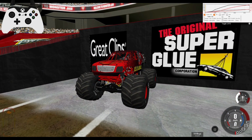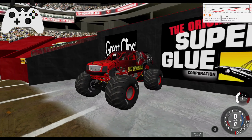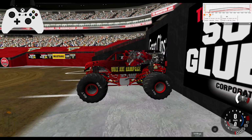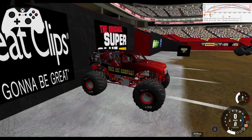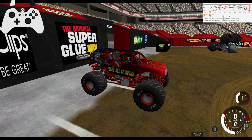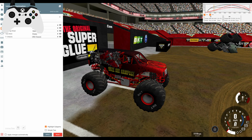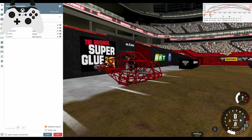Alright, now over to the big change. We got Axe Rampage. This is a pretty standard truck. It is in the meme pack. I had it out for a while. It's got new tires. It may not look like it, but these are brand new special edition tires. Let's take a look at what these are.